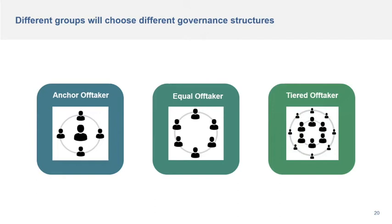So the final flavor of governance structure is a tiered off-taker approach. I mentioned that when a group gets really big, sometimes it can feel a little unwieldy. And so some groups have decided to do this tiered approach where they have the key decision makers, and then there's the second tier that are more of an opt-in, opt-out partner. So they don't have as much say in the deal. They just get to decide whether they want to participate or if the deal doesn't really meet their needs.